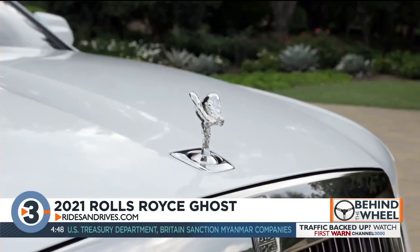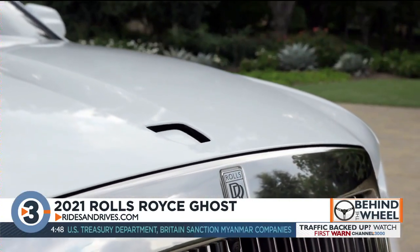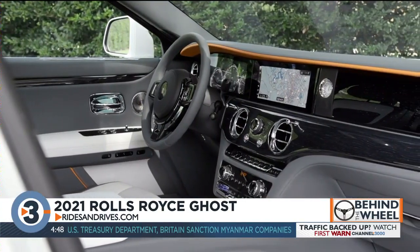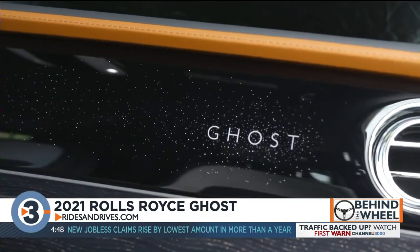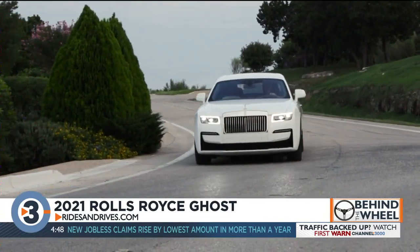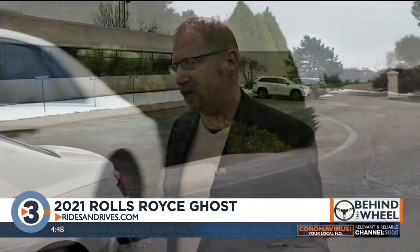From the Spirit of Ecstasy who adorns the hood and hides away when the car's off, to the opulent interior, these automobiles are made by hand. There are 2 robots in the Rolls-Royce factory, and they apply paint. That's it. Everything else is assembled by hand in the factory. They want to do it that way because the owners expect it that way. It's not better, it's not worse, it just is the way Rolls-Royces are built.